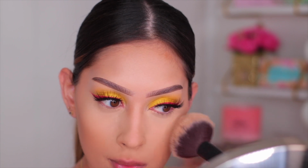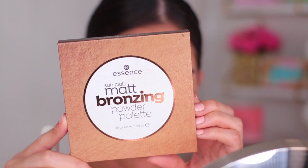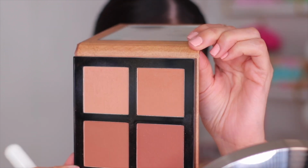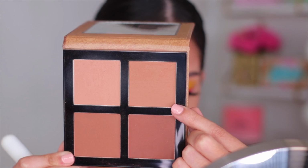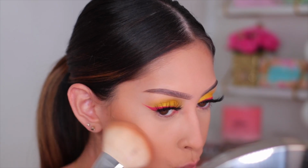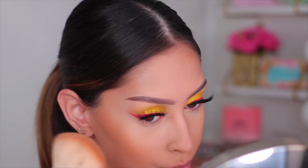So for bronzer, I'm going to be actually using the Essence Bronzing Palette. You guys, this palette right here, amazing. Okay, you cannot beat it, and it's always on sale at Ulta, and it's already only $10. So if you guys see it at Ulta, definitely pick it up because it is amazing. So smooth on the skin, so nice and bronzy.